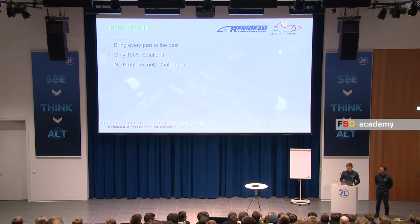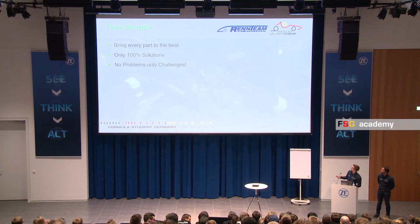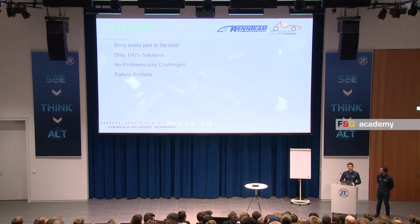One of the examples I want to give here is maybe the background. You can see it. This was the reason why we failed the endurance in FS Austria. We had a broken push rod, or a broken part at the push rod. And we had the biggest problem that FSG was really, really fast after FSA, and there was not the time to really change something at the car.